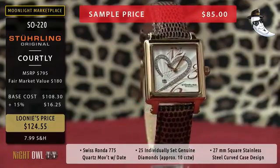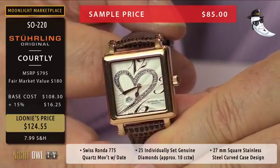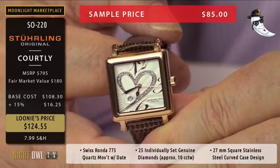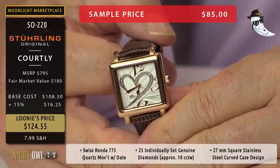We came out with another one called the Courtly La Femme that had about, I think, 40 points of diamonds. So it was much more expensive. It was around $300 or $350 and had 40 points of diamonds in it. This one's got 10 points in the heart.